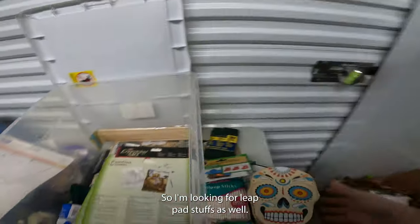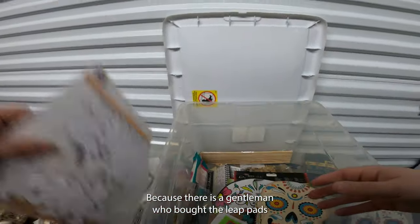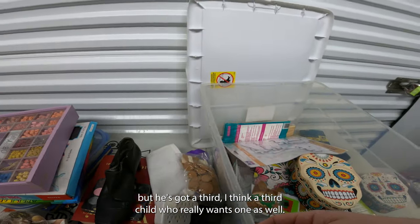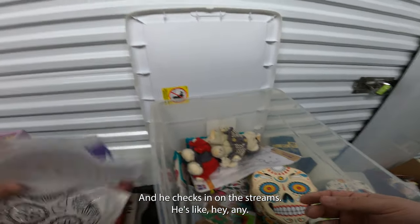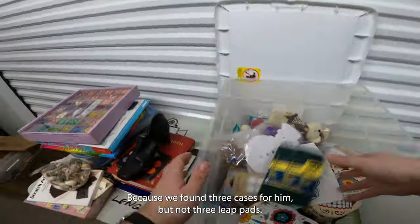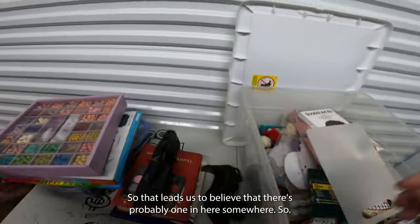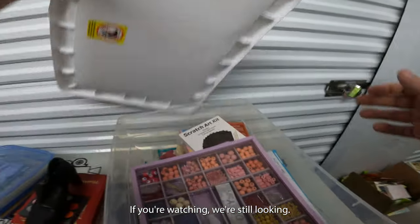So I'm looking for Leap Pad stuff as well, because there is a gentleman who bought the Leap Pads from our first video, and he bought both of them, but he's got a third child who really wants one as well. And he checks in on the streams. He's like, hey, Annie, did you find the other Leap Pad? Because we found three cases for them, but not three Leap Pads. So that leads us to believe that there's probably one in here somewhere. We'll find out. We're still looking. If you're watching, we're still looking.